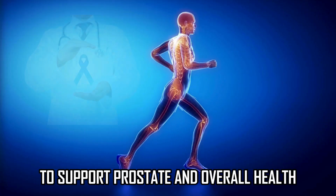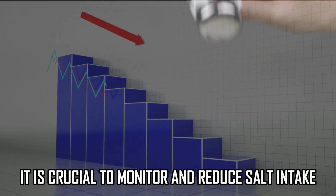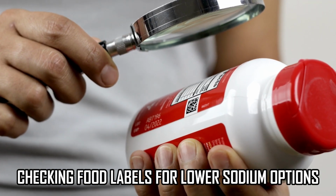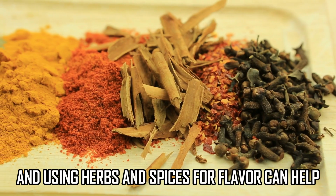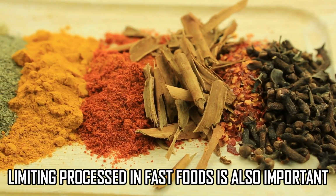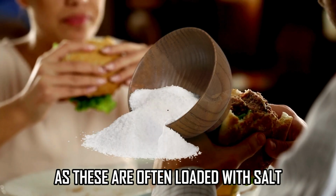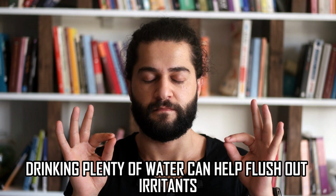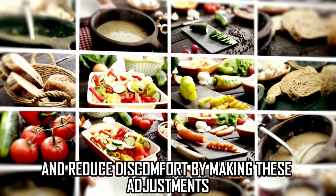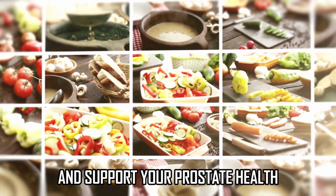To support prostate and overall health, it is crucial to monitor and reduce salt intake. Checking food labels for lower sodium options, cooking at home to control salt usage, and using herbs and spices for flavor can help. Limiting processed and fast foods is also important, as these are often loaded with salt. Additionally, drinking plenty of water can help flush out irritants and reduce discomfort. By making these adjustments, you can better manage your salt intake and support your prostate health.